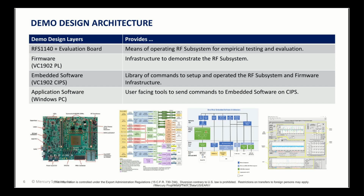Then we have firmware that's running in the programmable logic of the VC1902, which gives us the infrastructure to demonstrate that RF subsystem. And then we have embedded software running on the SIPs, or the processor system of the VC1902. And it includes a library of commands to set up and operate the RF subsystem and control the firmware infrastructure as well as the ElectroMAs.